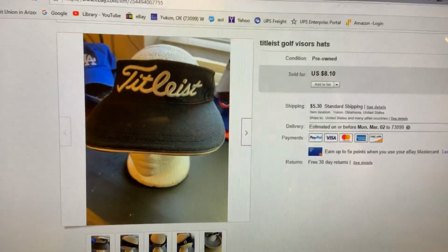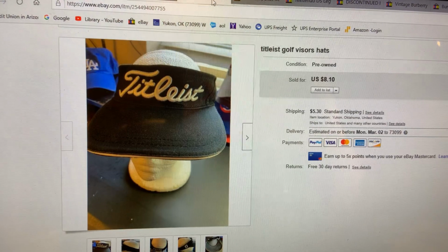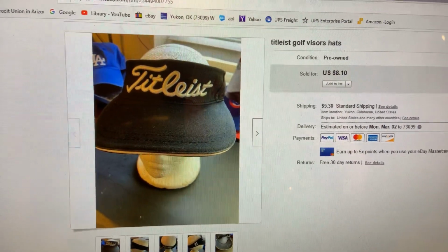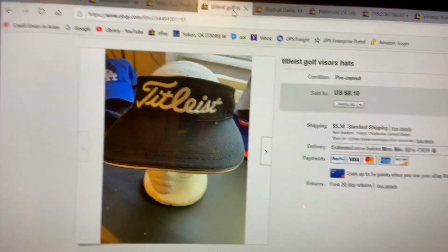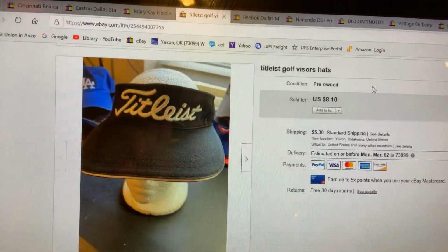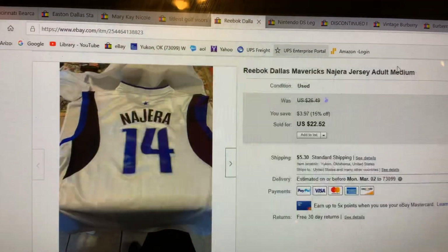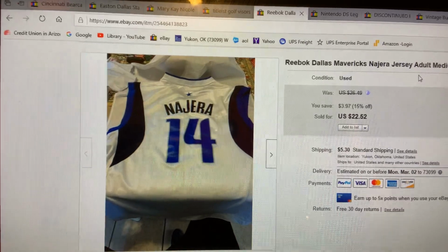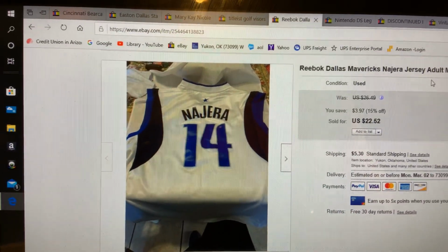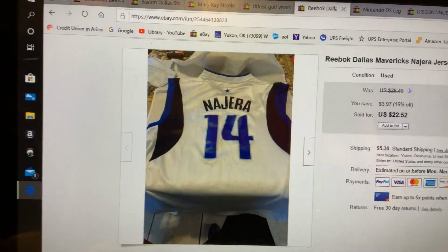The next item is another bin find down at the Goodwill. I find a lot of caps, and I find a lot of Titleist and Ralph Lauren polo caps. This is just a Titleist golf visor with raised letters. Paid 18 cents for it. Sold it for $8.10 with shipping on top, so I made $9 on that because I actually made a little on the shipping. It didn't weigh as much. I do lose some on shipping sometimes, as you'll see in a couple of these today. So I make some in a couple places and I lose. So it's pretty much a wash.